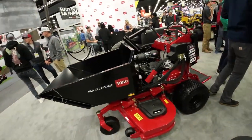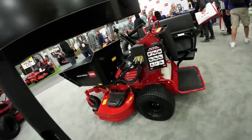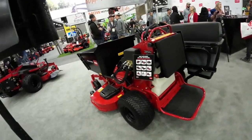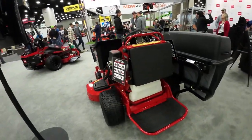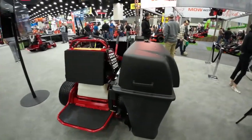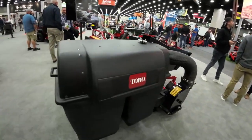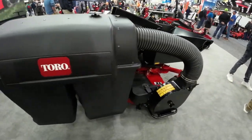Here's a stand-on. I specifically took a picture of that because it has a new bagging system available for it, and you can put a dump box or sprayer on the front of it. Those are really highly maneuverable mowers. I like them an awful lot.